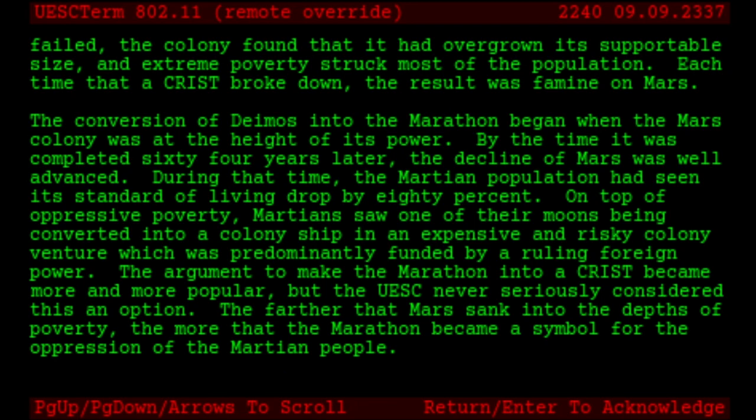The conversion of Deimos into the Marathon began when the Mars colony was at the height of its power. By the time it was completed 64 years later, the decline of Mars was well advanced. During that time, the Martians' standard of living dropped by 80%. On top of oppressive poverty, Martians saw one of their moons being converted into a colony ship in an expensive and risky colony adventure, which was predominantly funded by a ruling foreign power.